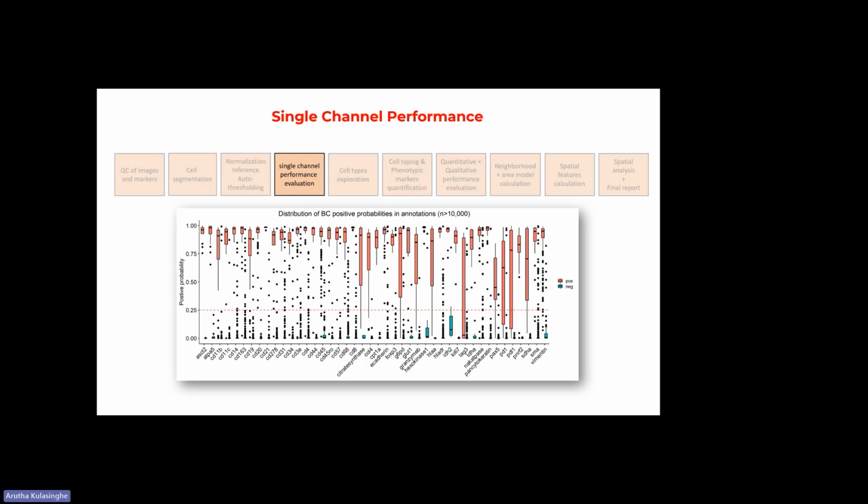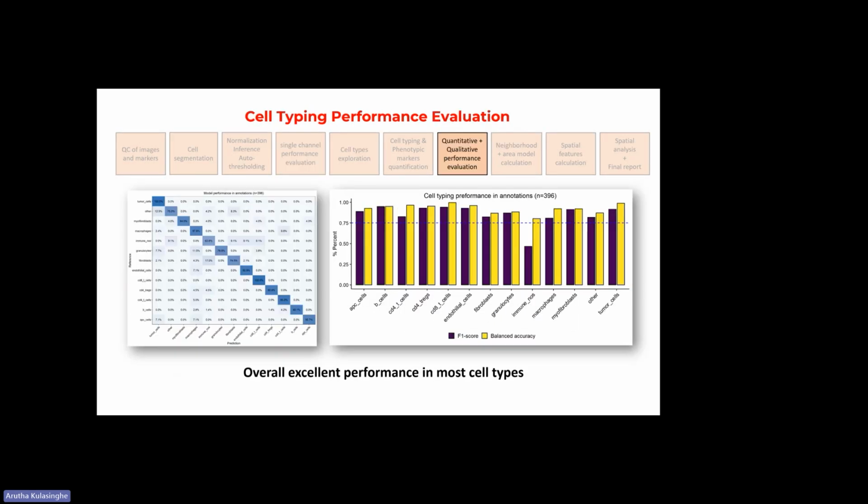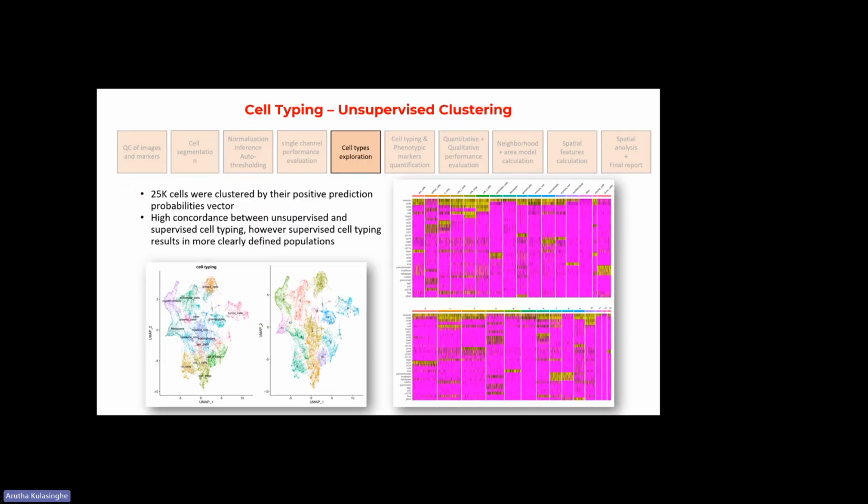But remember, we can now subset based on the metabolic data. So this is just looking at marker performance across it, and so most of the markers have done well. This is just looking at the binary classification, and most of the markers have performed well here. And what I'll skip to is this is now using a lens of pathology annotation on the tissue, so a combination of supervised and unsupervised clustering.